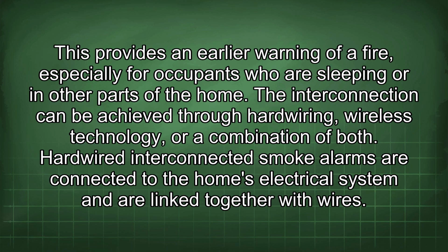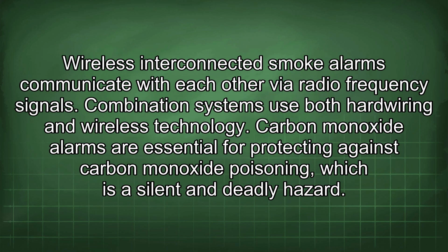Hardwired interconnected smoke alarms are connected to the home's electrical system and are linked together with wires. Wireless interconnected smoke alarms communicate with each other via radio frequency signals. Combination systems use both hardwiring and wireless technology.